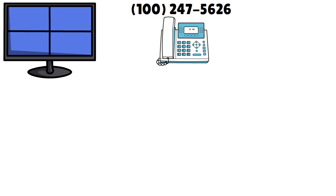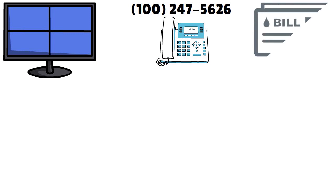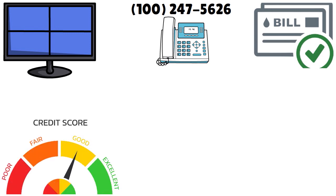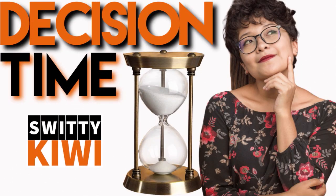Again, the number is 1-800-247-5626. And your best chances of being approved for an increase are if you've been paying your bills on time and in full for the last 6 months, okay? That's scenario number 1. Number 2, if your credit score and income have improved since getting the card, this could also be a good opportunity. So, big decision time. Do you fit in any scenario here?